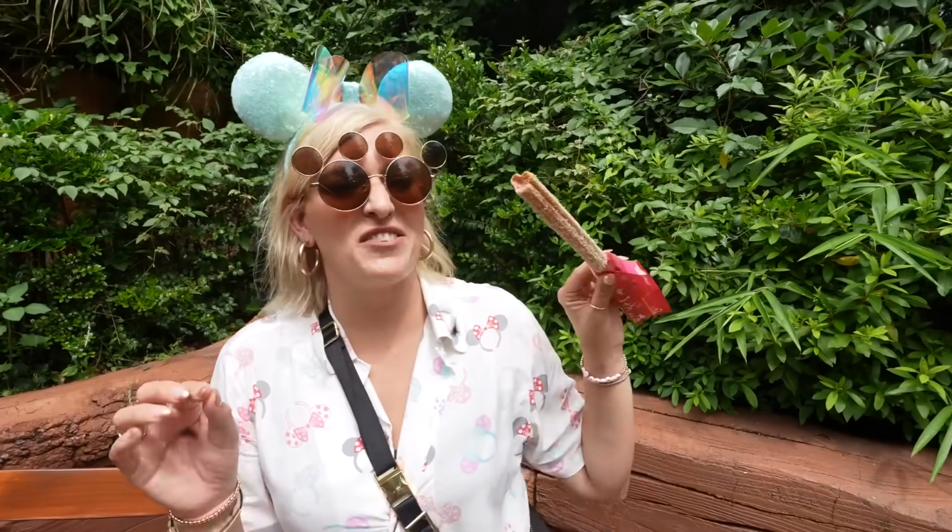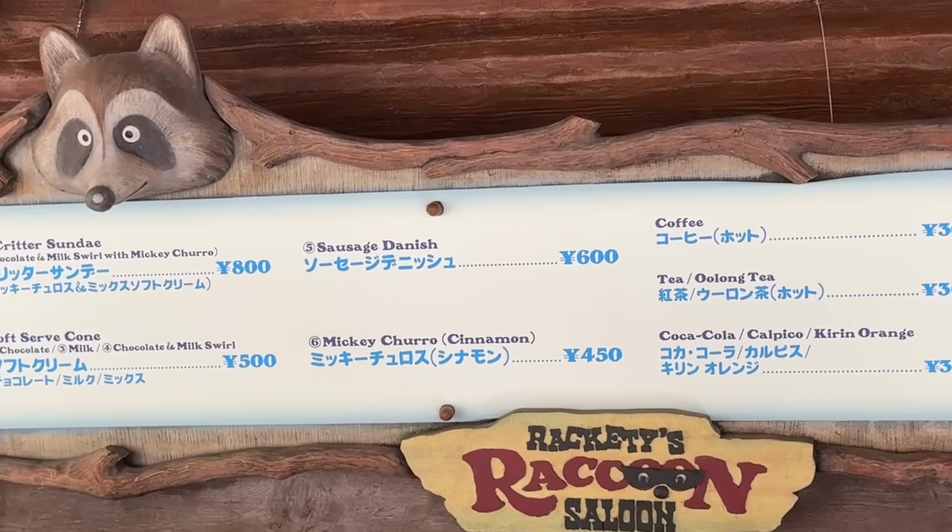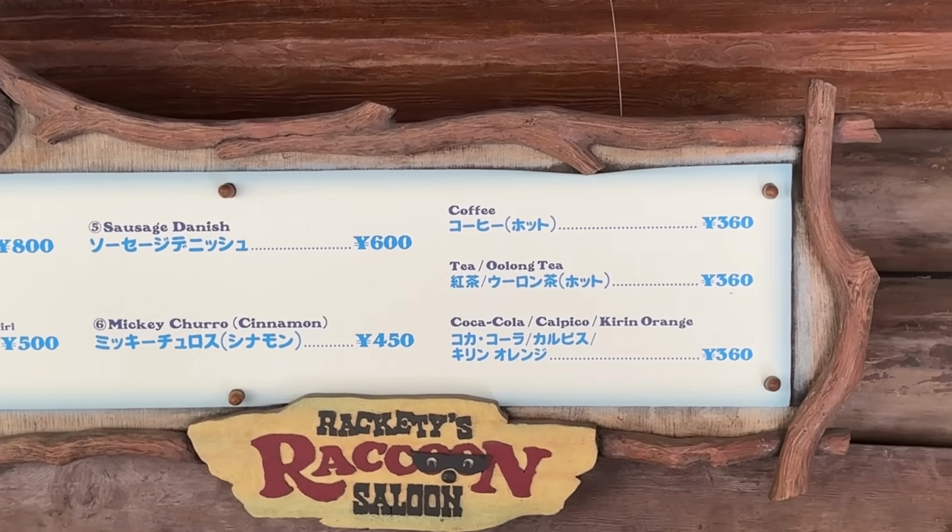I kicked him off. Rackety Raccoon used to have a moonshine distillery, but then it exploded, so now he just sells treats out of his little stand, and I find that a hilarious little tale.